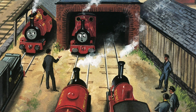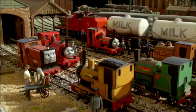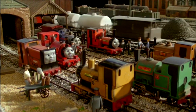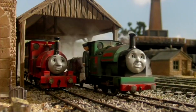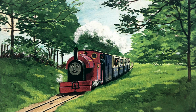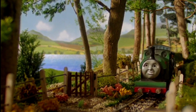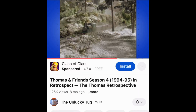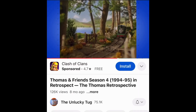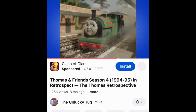The narrow-gauge engines were first brought to life in season 4 of the television series in 1995. Peter Sam's stories were taken straight out from the pages. His story arc is virtually the same as told by Wilbert Audrey. The Unlucky Tug has stated in his retrospective review on season 4 that Peter Sam is the MVP of that season, and I do agree with him.